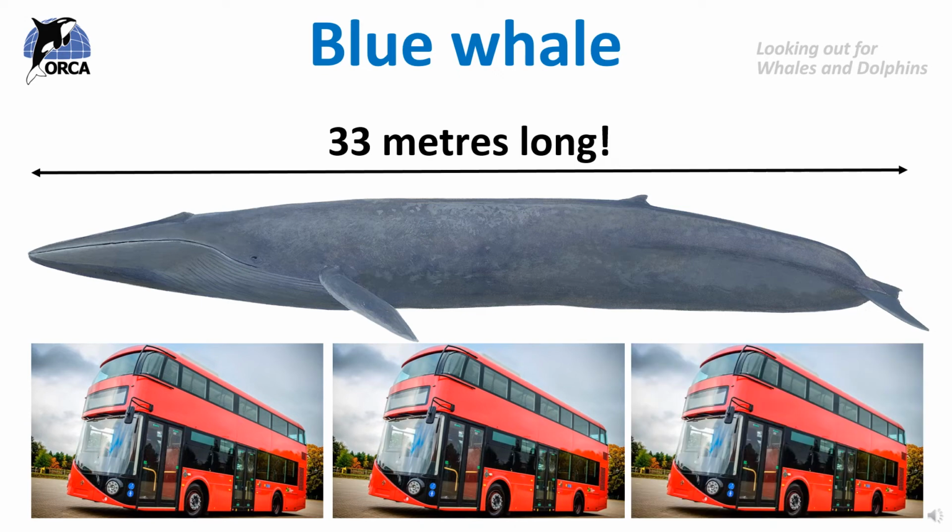So why is being big a good adaptation for whales to have? Well, the bigger you are, the less likely you are to be eaten by predators. The blue whale only has one natural predator, and that's the killer whale. The bigger you are, the more food you can eat at once, and the more energy you can store. This means that whales can have a big gulp of food that will last them a very long time, meaning they can spend days and days travelling on their migration without having to eat.